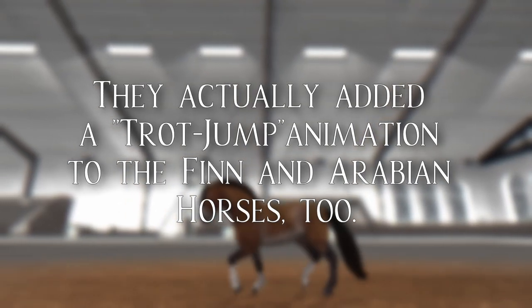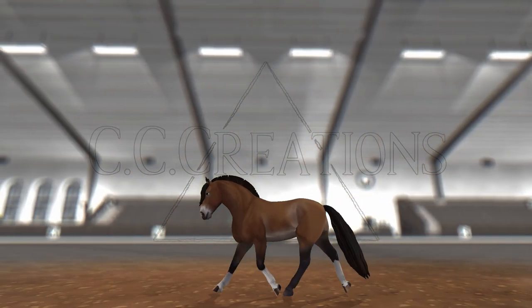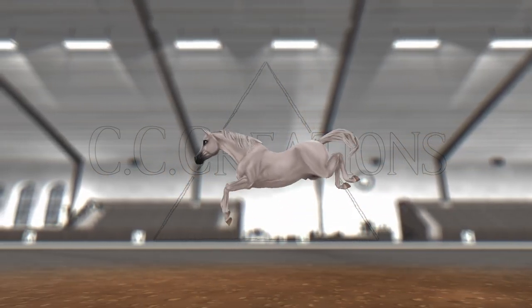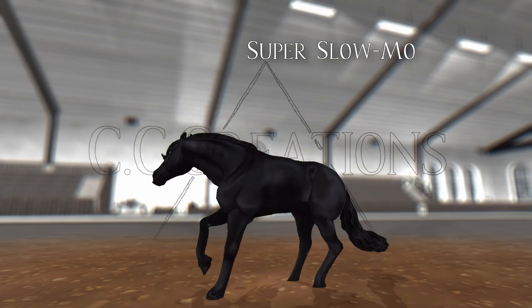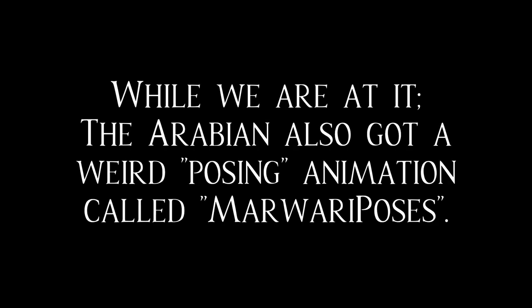They actually added a trot jump animation to the Finn and Arabian horses too. And last but not least, we have an animation called posing. It is interesting. While we are at it, the Arabian also got a weird posing animation called Marwari poses.